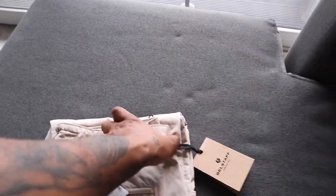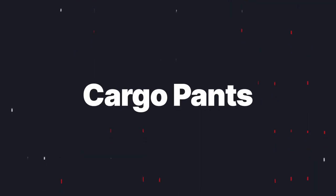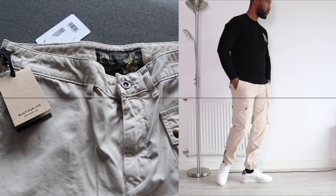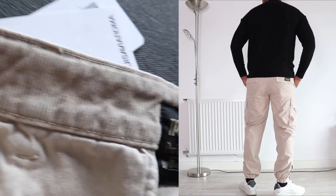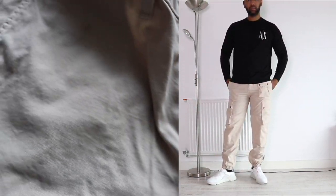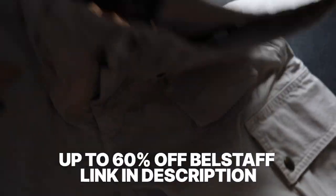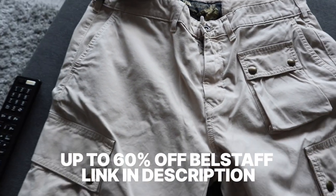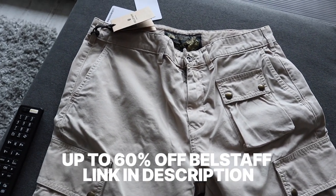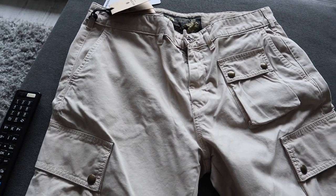And the last pair of pants I thought I'd get in are these premium cargo pants by Belstaff. Now, I've been going on about Belstaff for a little bit because I personally think the quality on the Belstaff is really good. If you look at the detail on these, the buttons and everything, they're really, really nice. So they're quite an underrated brand, in my opinion. These ones, again, are quite nice because I could rock these and make them a little bit more smart, or I can make them a little bit more casual. So again, you can mix these up, okay?